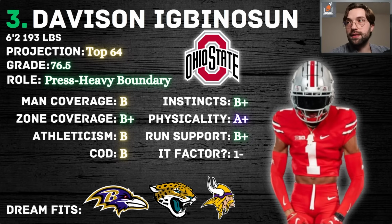Davison Igbinosun's next. And I still have a ton of faith in this guy. I mean, he just needs to stop grabbing. I think it was 16 penalties last year, but it was way better than what I saw with Denzel Burke having issues. Iggy is someone who I will continue to hitch my wagon to because I think the right defensive coordinator can actually make him work.